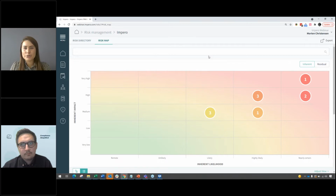We have the opportunity to make sure that you are not being bombarded with information. You only get to see what's relevant for you. If you are only responsible for Impero AS, then you shouldn't be able to see the rest of the entities. Or, if you are responsible for the entire risk management mechanism within your company, obviously you should be able to gain access to all of the risks. We can easily filter down our risks using our search bar. We can also export our risks to Excel, so that if you want to do some further editing, you can do that.